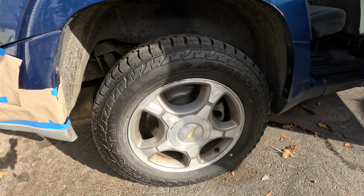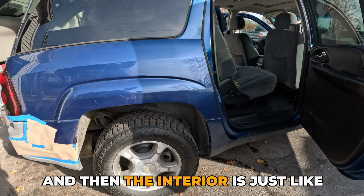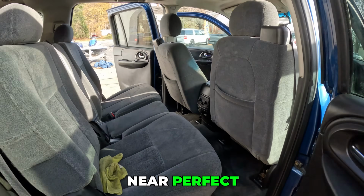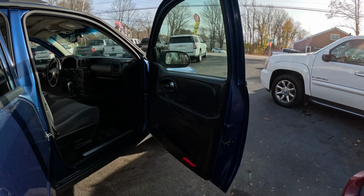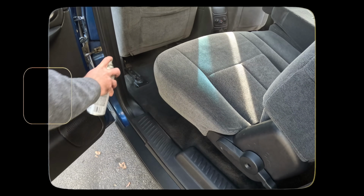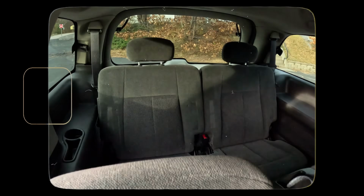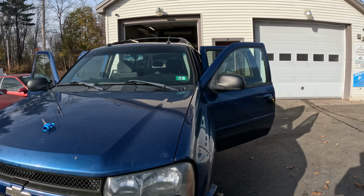The wheels, we ended up hand sanding to get smooth and get like a nice, decent finish. And then the interior is just like near perfect. The interior came out amazing. It looks so good in here. And there's a couple spots on the upholstery that we'll just use like some fabric paint and dust it on just to clean it up. The wheels look awesome. I think the body's gonna come out great, and that'll be the last thing we do.